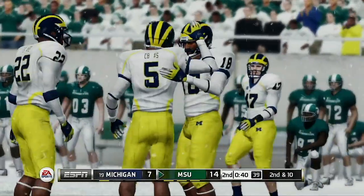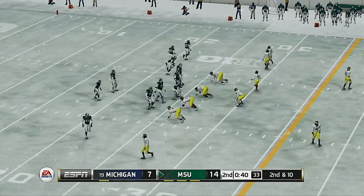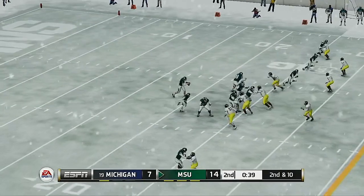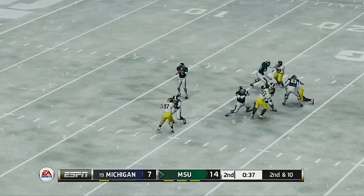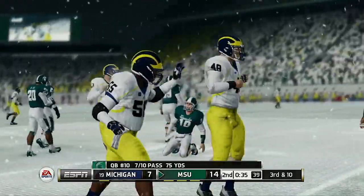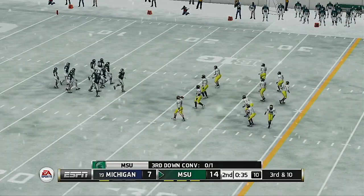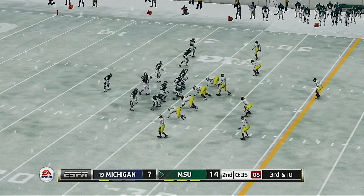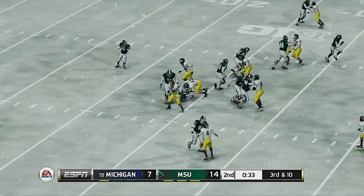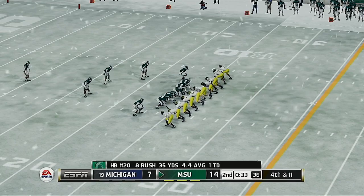Number 25, the intended receiver on the play. That makes it second and 10. It's second and 10. Ball on their own 25. Is back, and it's knocked loose. And they got him for a loss. 1 yard loss for the halfback. Michigan's called their final timeout.